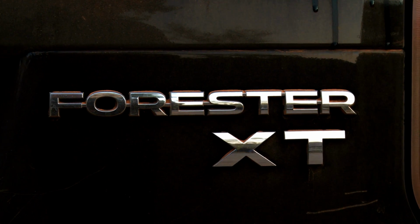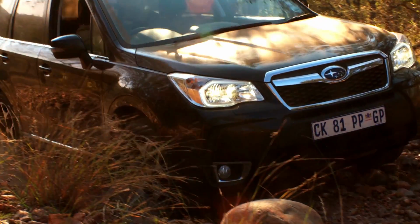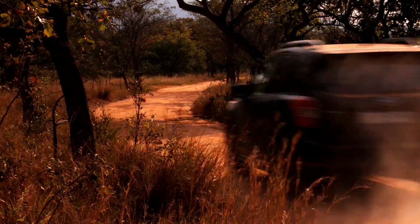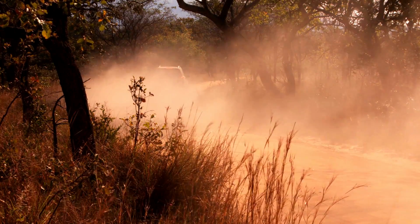It was reliable. It's not a Land Rover. It doesn't have that towering ground clearance, so there were a few times where it scraped against some rocks, but all in all, it did a tremendous job, and really was fun to drive because it is lower to the ground. It's more car-like, and there were some times when we were chasing White Rhino, we really got to open it up on these dirt roads, and it was just a blast.